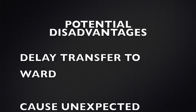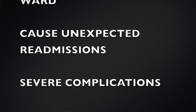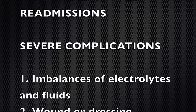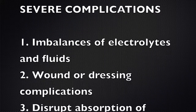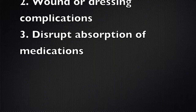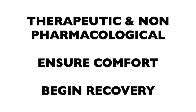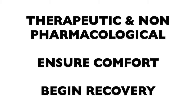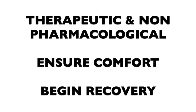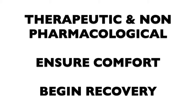As mentioned previously, postoperative nausea and vomiting can delay transfer from the post-anaesthesia care unit, or PACU, by up to 20 minutes. In severe cases, PONV can cause complications with wound dressings and sutures, disrupt absorption of medications, and form imbalances in the fluids and electrolytes of the body. This is evidently an unpleasant experience for the patient. Furthermore, it is the job of the nurse to implement some therapeutic or non-pharmacological interventions in ensuring that the patient is made to feel comfortable and therefore eager to begin their recovery.